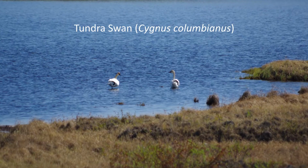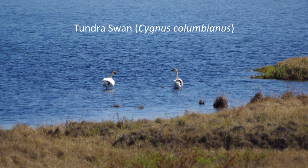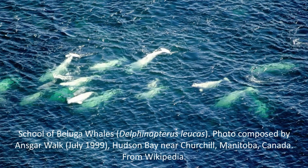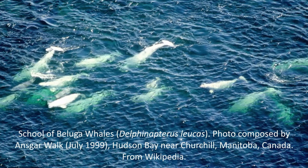In the summer, the Mackenzie River Delta also provides habitat for migrating snow geese, tundra swans, and brant, and is a breeding habitat for various other waterfowl. The delta itself is also a birthing area for beluga whales. It is indeed a very special place.